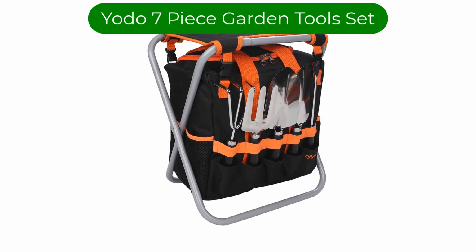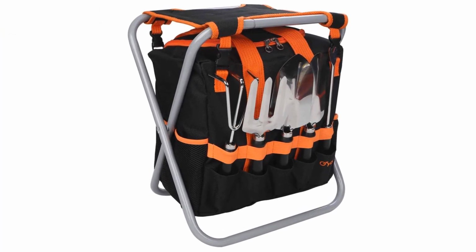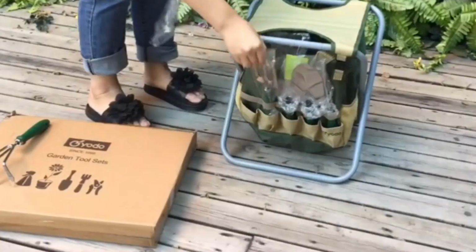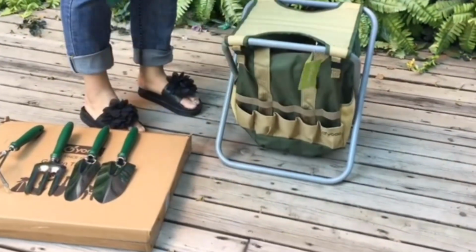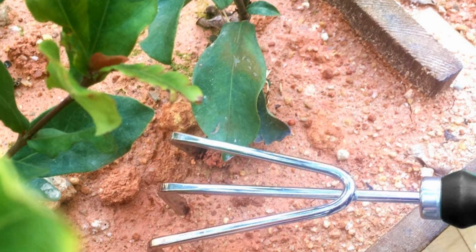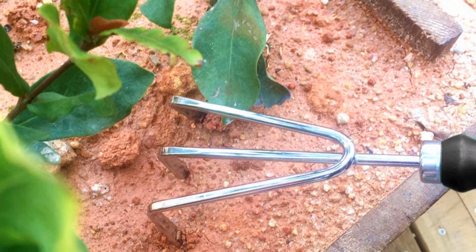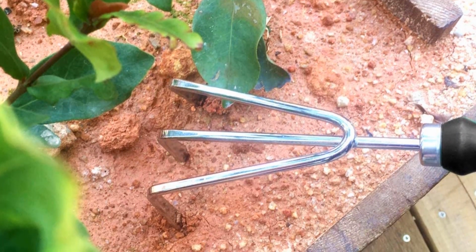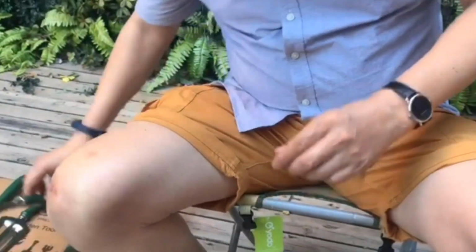Number 5. Our fifth best pick is Yodo 7-piece Garden Tools Set. This Yodo 7-piece Garden Tools Set is perfect for both men and women who enjoy gardening and want to take their hobby to the next level. With its heavy-duty folding stool, tote bag, and stainless steel tools, this set is ideal for any gardener. The tools included are a trowel, rake, cultivator, and weeder, which are all designed for maximum efficiency and durability.